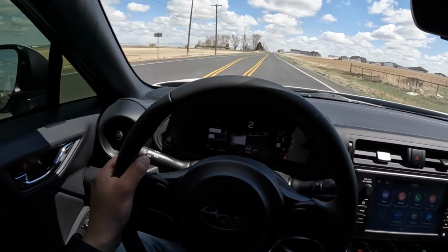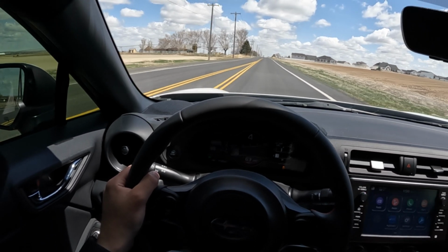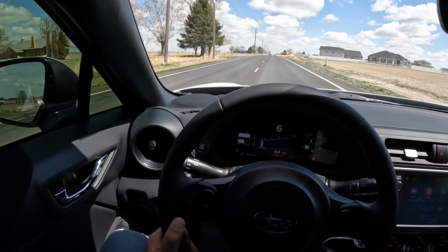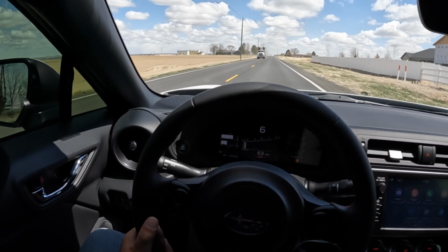And even granny shifting, doing a quick turn, you can have a lot of fun and get right back up to speed. We're now at the speed level, just gonna coast in 6th gear, and you can hear it's quiet again. And we're just having a good time enjoying the BRZ.